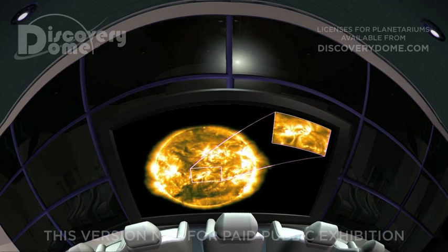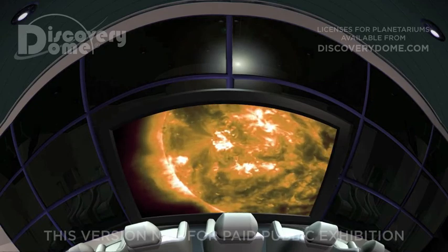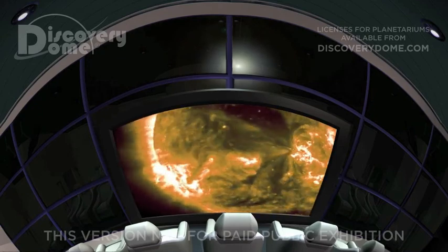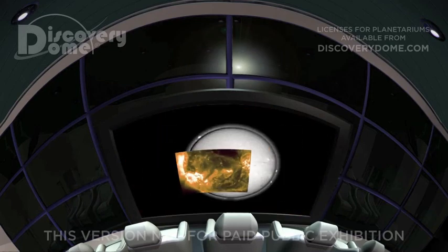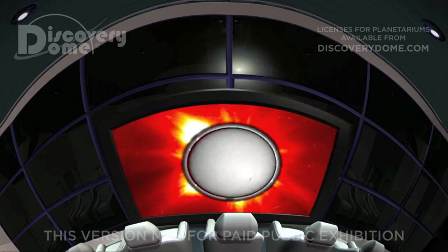Since we're less protected from the sun's radiation on the elevator, we must monitor the sun's activity continuously using video feeds from solar telescopes on Earth and in space. Today's sun shows many dark sunspot groups, each marking a region of solar storms and heightened activity.